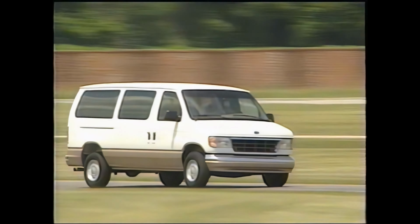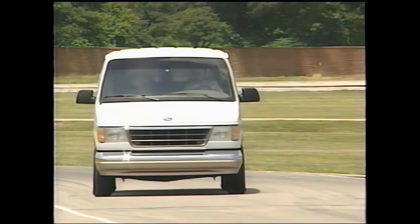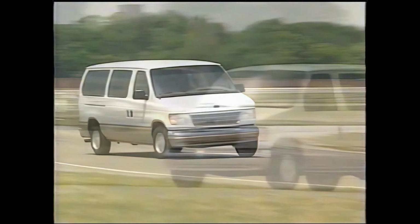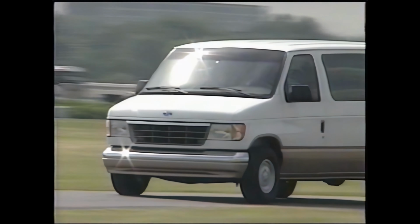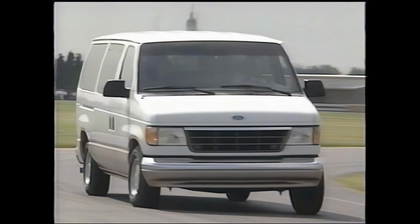And of course, we'll be taking a look at what's new in the totally redesigned Econoline and Club Wagon models. Those are just a few of the highlights. Now let's take a closer look, beginning with Probe for 1992.